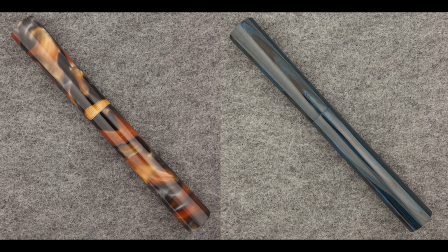And lastly, I just wanted to put up a quick shot showing the two pens side by side. These are the standard sized Minas, but I thought it'd be neat just to have a shot so that you can kind of see them next to each other.